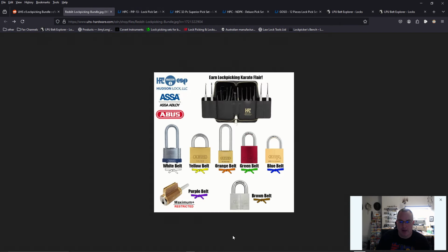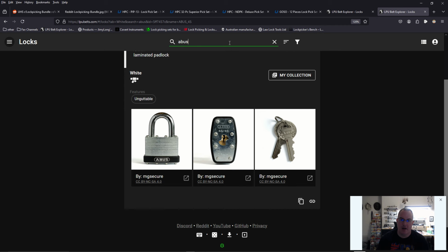Also, scrap the purple belt, scrap the brown belt, swap the blue belt out for the Medico bi-level, so that they're not trying to pick a dimple lock with that pin tumbler lockpick kit, and then you actually have a viable product. That's what I would recommend. I would also recommend an American 1100 or whatever else may be a green belt in your inventory. I think an Abus 74 or 72, so that's an Abus 72. A 74 will be the Lotto version.